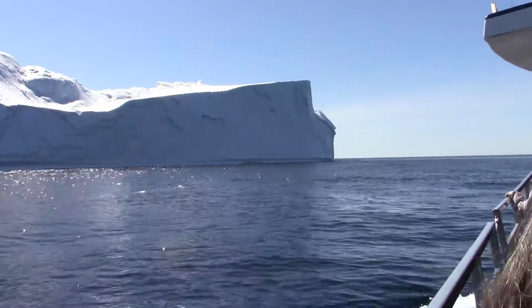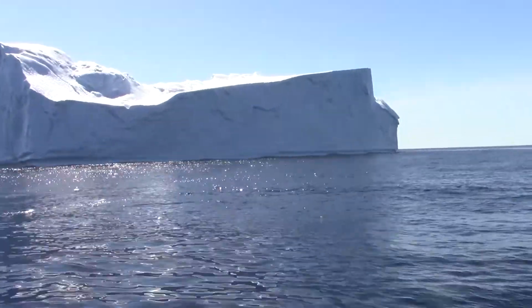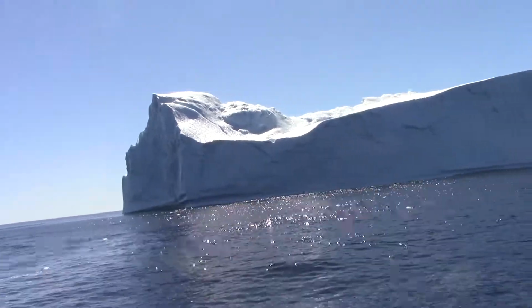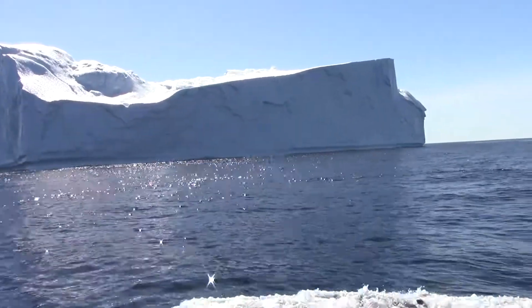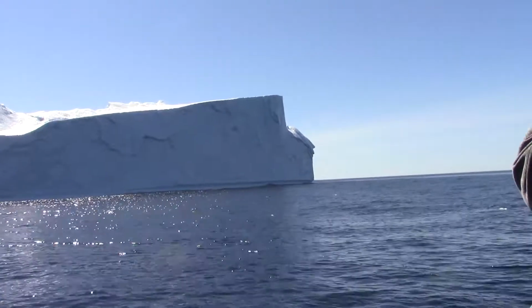You're going to see, if you look right along the left-hand side of this one, see where the ice is kind of smooth? And there's a line that goes right between that, where the ice is smooth and the rough ice? Well, that's a water line. Two days ago, that iceberg sat at that level. It's actually tipped towards us now, on this side, about 25, maybe 30 degrees.